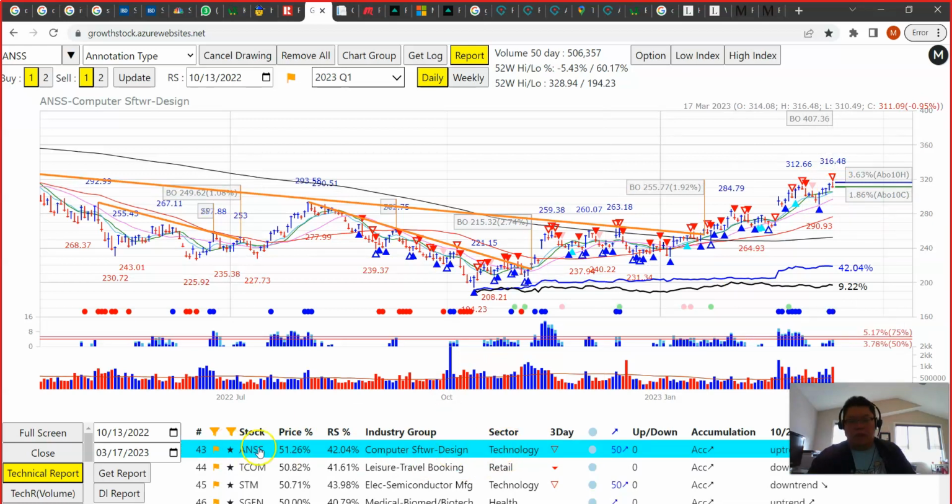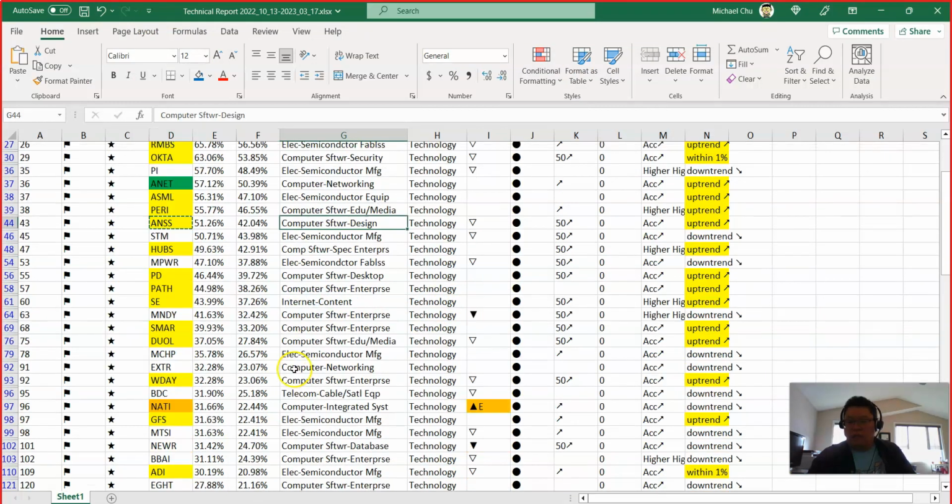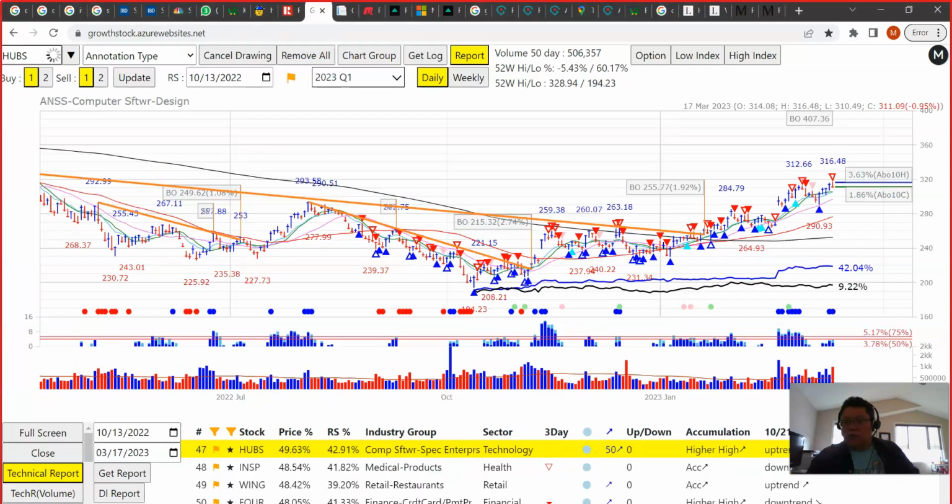This one is coming up fast. So there's something happening in that world. No one really understands the computer software design world. So it's really interesting to see these stocks going back up. STM, I haven't looked at that one in a while. Hubs, this one is mentioned quite a few times. Software enterprise.